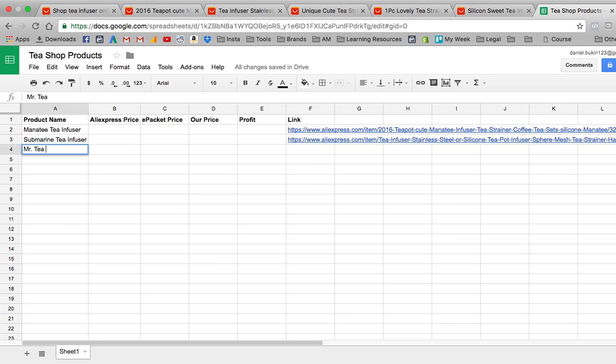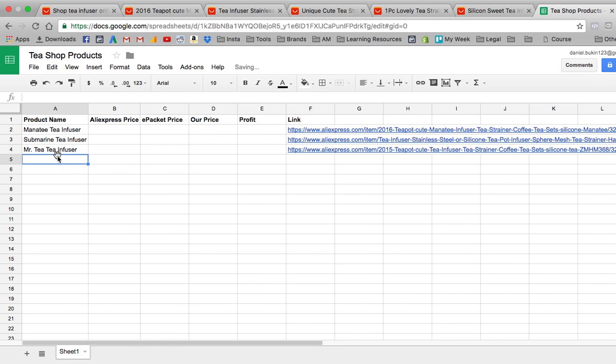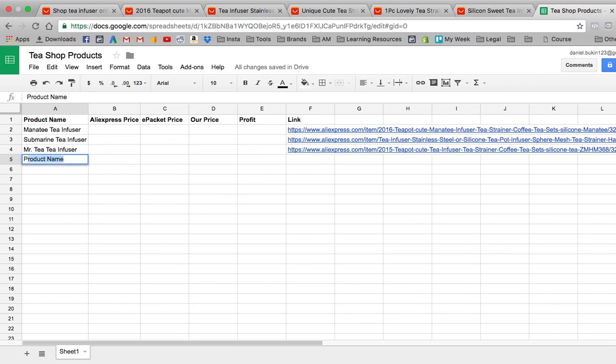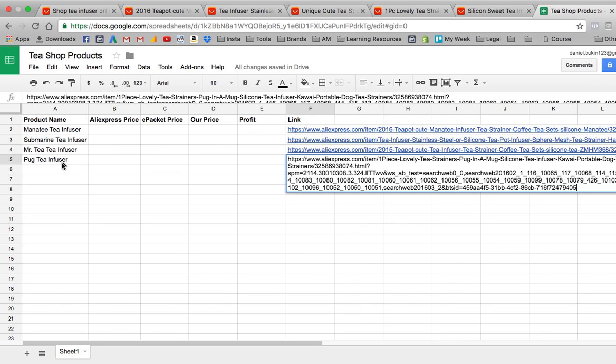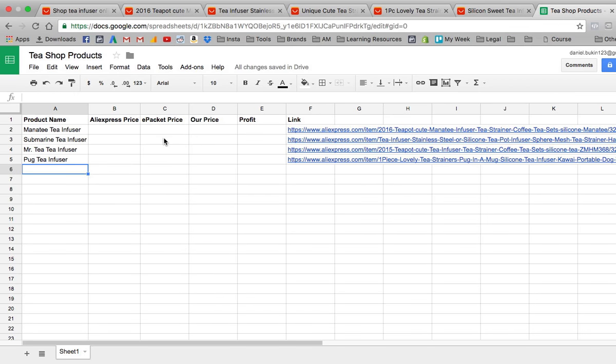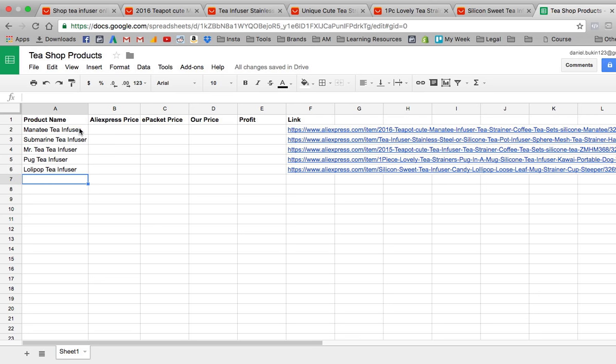So next we have our Mr. T tea infuser. A little redundant, but it's okay. Let's copy this link and paste it in here. Next we have the pug tea infuser, and again, we'll paste the link. That's not what I wanted to do. Oh, okay, cool. And then last but not least, we have our lollipop tea infuser. Let's type in lollipop tea infuser and paste that in. So right off the bat, we have five products, and these are just for our tea infuser collection.